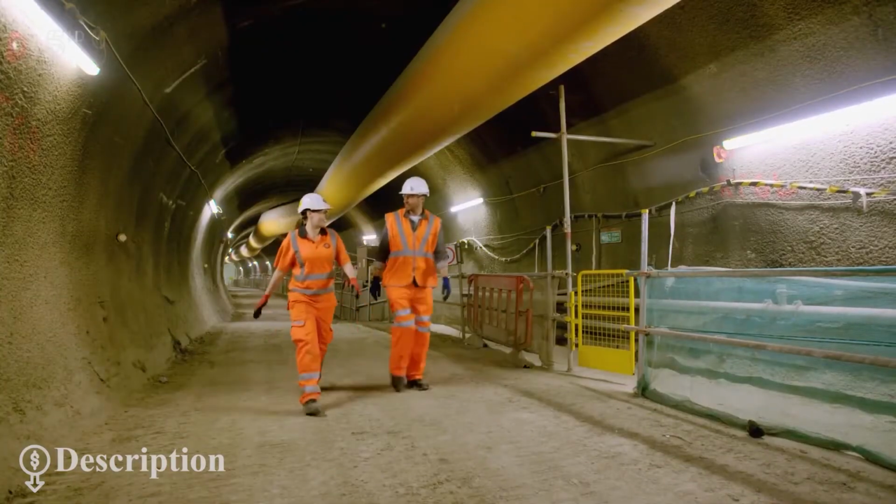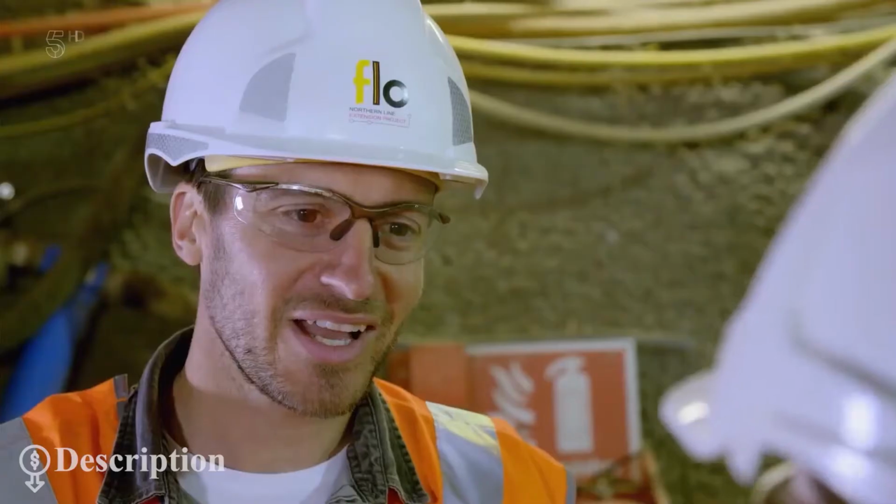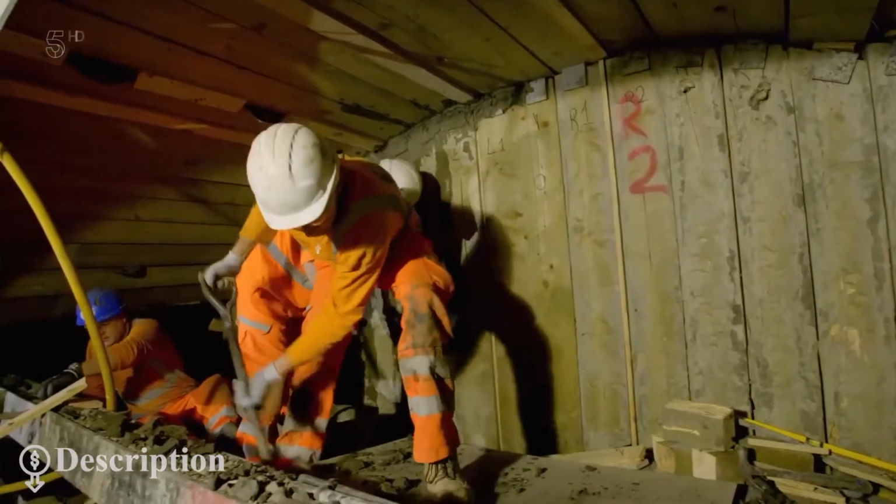Melanie Barker is project manager in charge of tunnels. Melanie, how much does modern tunnelling stem from Brunel's original tunnelling shield? It absolutely all stems from it. I mean, we wouldn't be able to do what we did without the invention of the shield. The shield essentially protects the workforce and also allows us to move through different types of ground condition.